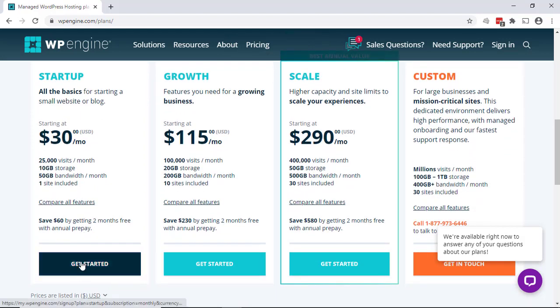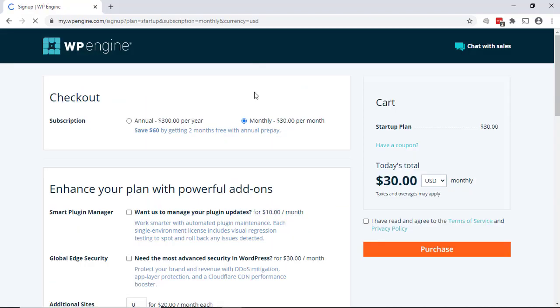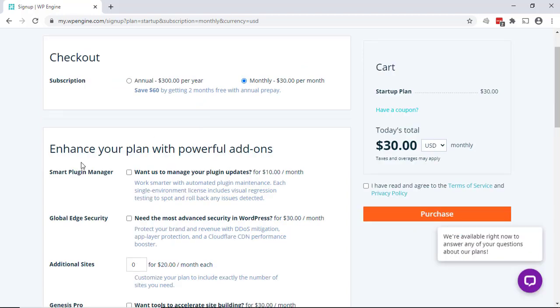Okay, so we'll go ahead and click Get Started here. And we'll see that our monthly plan is selected here. We'll then have some options if we want to add on. Smart Plugin Manager, if you want them to manage your plugins, is an extra $10 a month. This isn't really needed. I mean, if you want to buy it so that you really don't have to worry about updating your plugins, because they also include some testing and things like that, so you're paying for a human to help. But newer versions of WordPress actually have the option of auto updating for you.